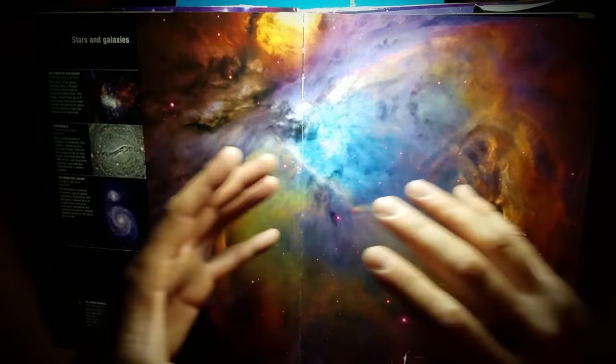Now, visible clumps of this medium, many of them the sites of star formation, are called nebulae. Some, called emission nebulae, actually produce a brilliant glow as their constituent atoms absorb radiant energy from the stars and re-radiate it as light. So they become these glowing clouds, as we can see here and here in the Carina Nebula.